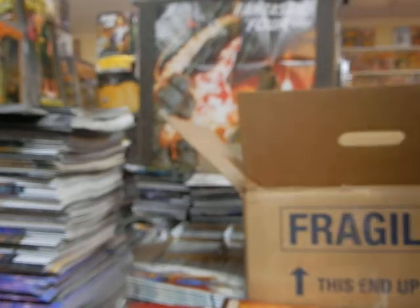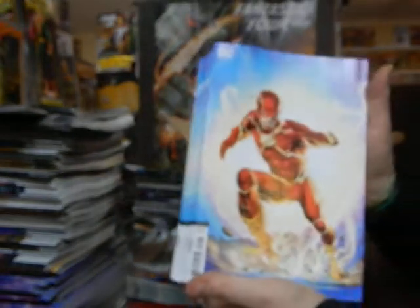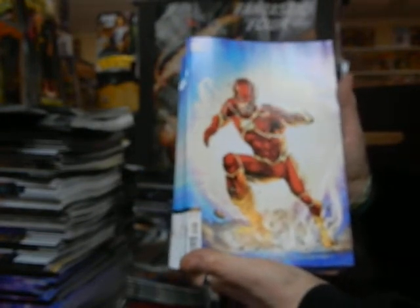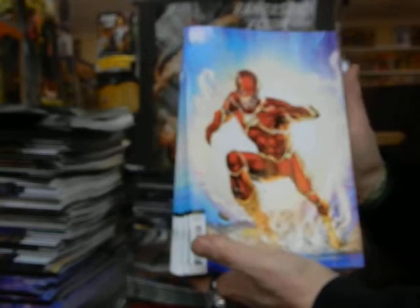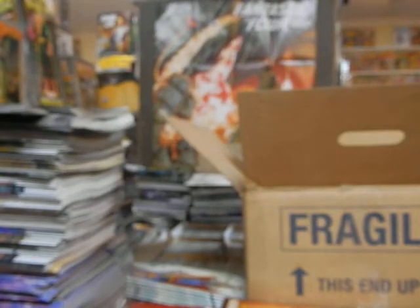Here we have the Flash variant cover on issue 64. A Tom Raney cover. That's a beautiful cover there. Tom did a cover, I can't remember who else he did. Oh, he did a Green Lantern cover. I was unimpressed by it, but this cover, this is what Tom's artwork should look like. This is cool. This is really good artwork.